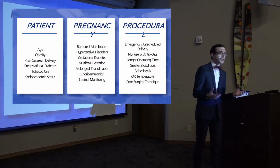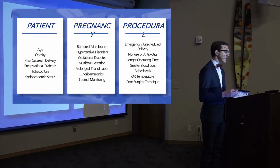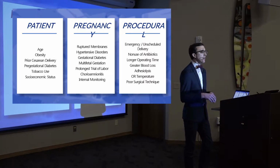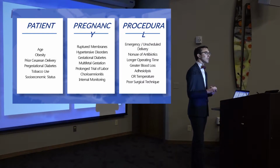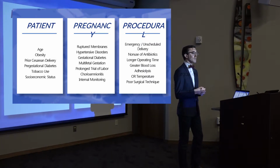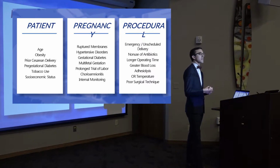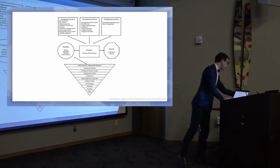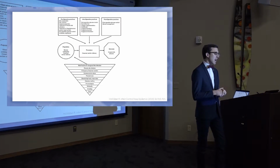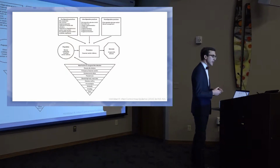Now, when we consider our patients' risk factors for developing a surgical site infection after a C-section, you can broadly categorize them into three categories: patient factors, pregnancy factors, and procedure-related factors. Now, I think that you can appreciate how procedure-related factors are something that we can intervene on, whereas patient and pregnancy related factors are more difficult for us to impact. And further, you can see how some of the risk factors that are included up here interact with one another, such as obesity and prolonged labor, as well as a patient's baseline risk of needing a C-section. What you see on the screen here is a schematic that basically shows that interaction again of risk factors and then interventions that can be done to reduce that.